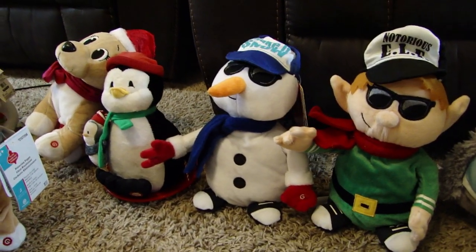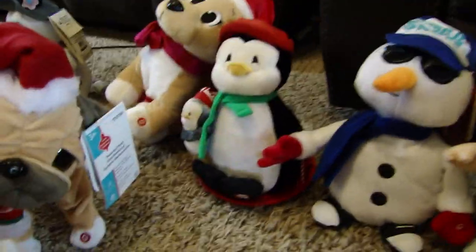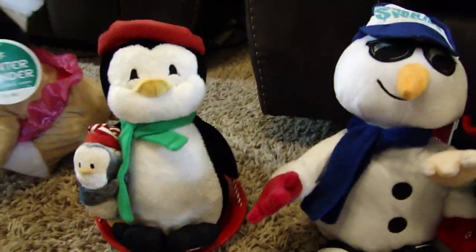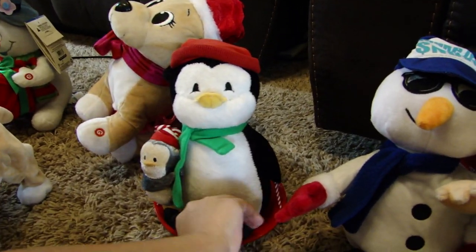This is the one that I was talking about that was so old. This one is pretty old. The little penguin, he's on a little sled. He doesn't ride a sled, but he just kind of goes back and forth. I think he's made by Hallmark. I think so.